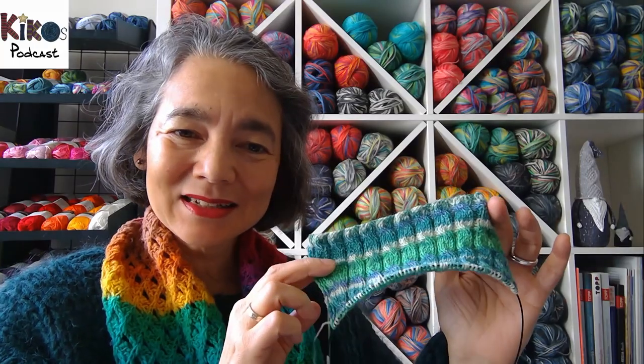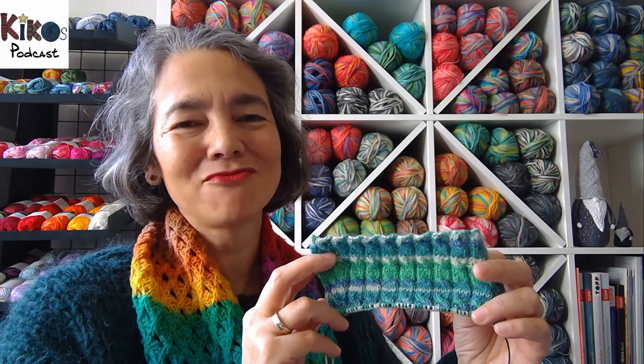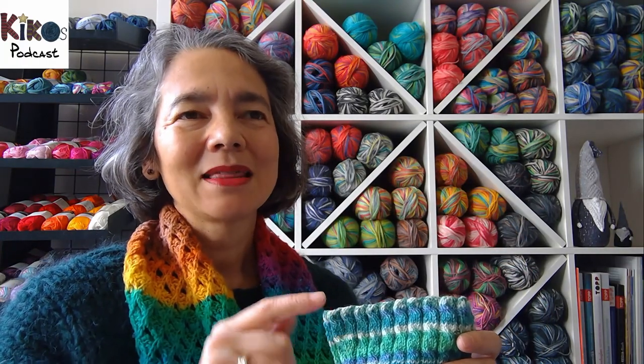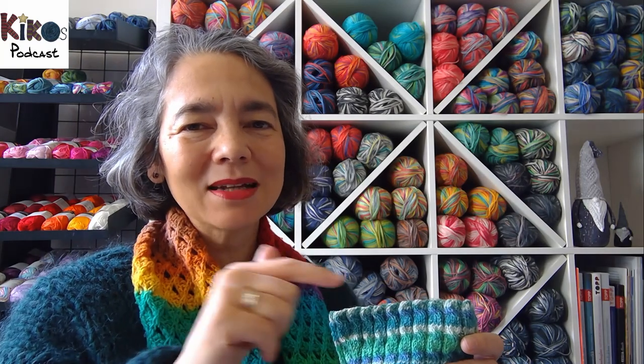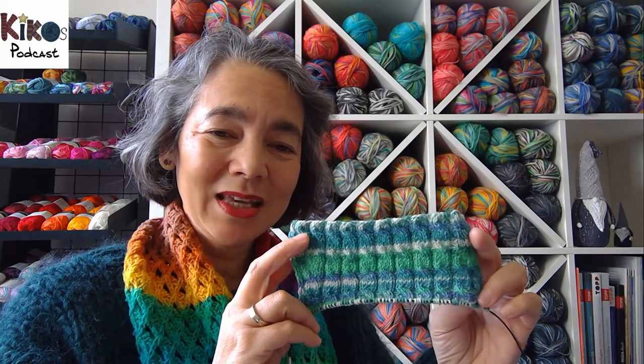So this is the second sock that's technically not, well, this is definitely not knit in the round, but also the qualifier sock. They looked as if they were knit in the round, but we had to knit back and forth most of the sock. And with this sock, we knit the whole leg and foot back and forth. And then the toe is knit in the round.